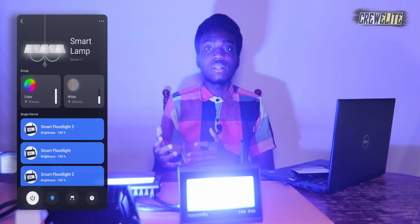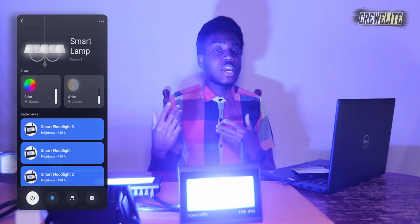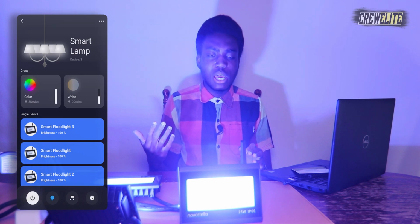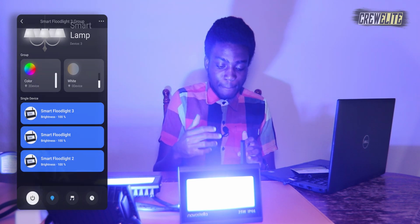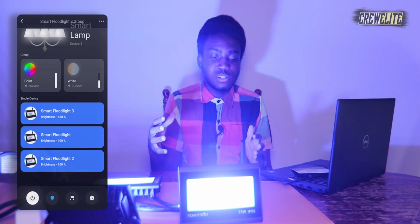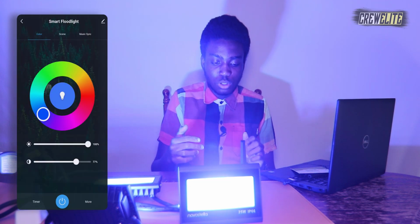With this LED spotlight, you also can do music synchronization, set up a schedule, or you can change it to different scenes. But with the application, it looks like they went through an update. I'm hoping this is something that they'll add in the future, but it looks like I can't actually change 3 devices at the same time for the scene. So I have to basically go back out and click on one of these floodlights individually to do the scene.